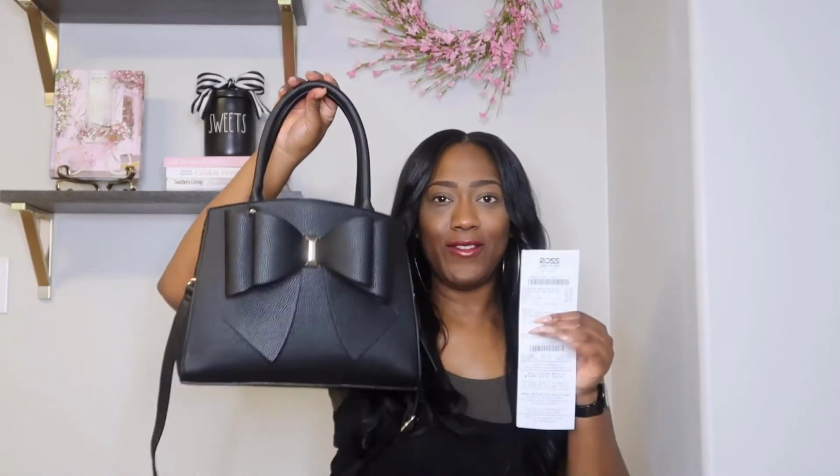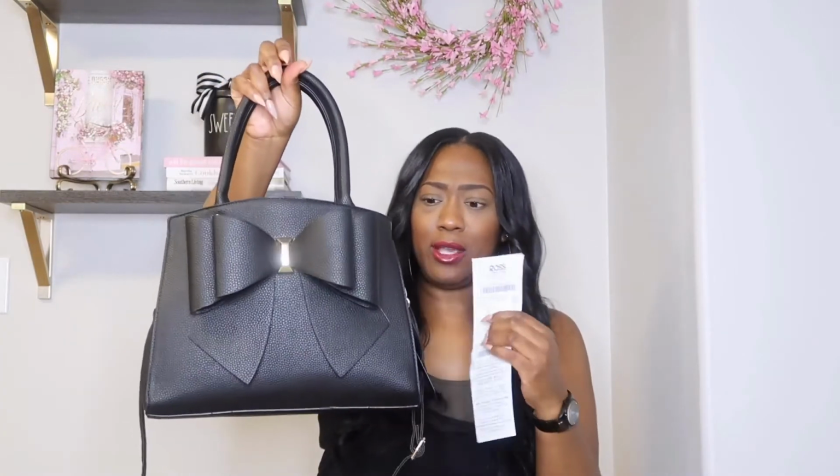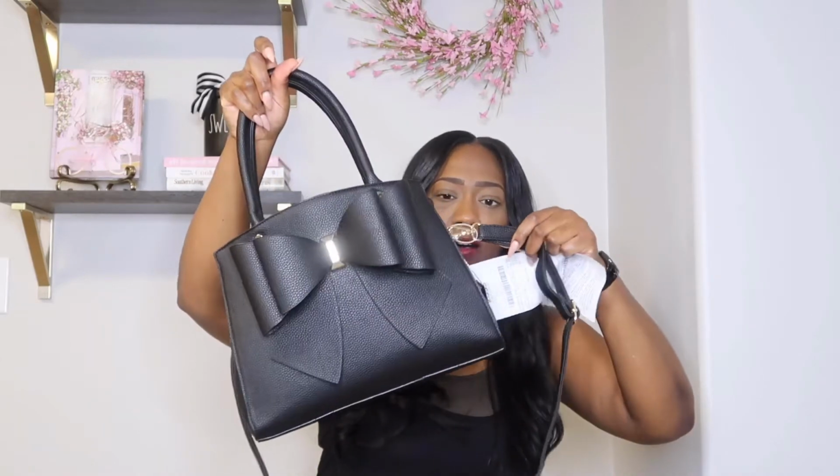Okay, I got the receipt, y'all, and oh my goodness, I just noticed there's something else on here which I will bring back over here to show y'all what I got. I actually already started using it and completely forgot. Anyway, this purse was $19.99, just $19.99 for this cute little crossbody handbag. You can make it a tote too, because these straps remove, so you have your nice little tote bag, which more than likely is how I will carry mine. It's a nice cute tote.